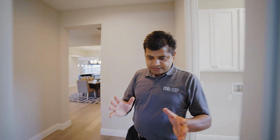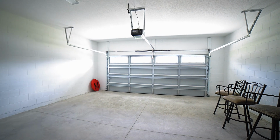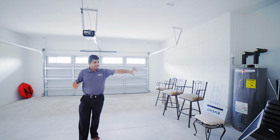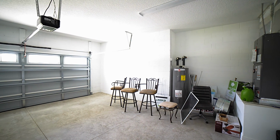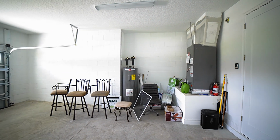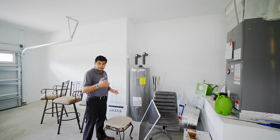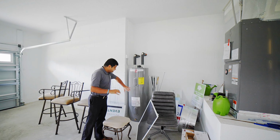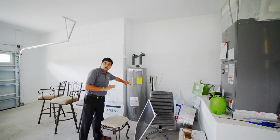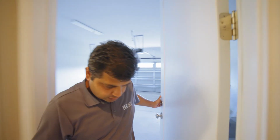But let me just go ahead and take you around into this garage. It's a 2-car garage, standard 2-car garage, but a good size. And in this, you see your AC handler and your water heater on the side. One thing I want to point out is that it has its own little space. So it's not right in the middle or something, as we have seen with some of the builders. It's kind of tucked in its own way. Now I'm going to take you through the living area, and I want to point a couple of things out there.